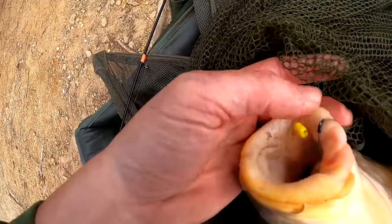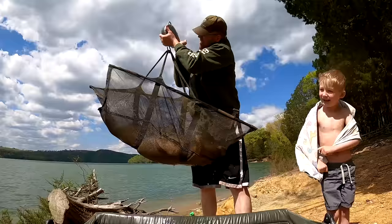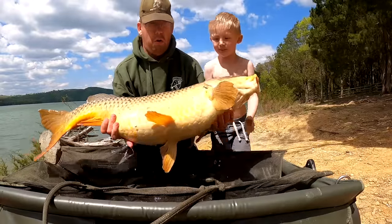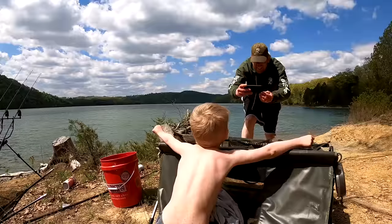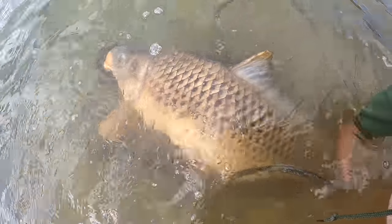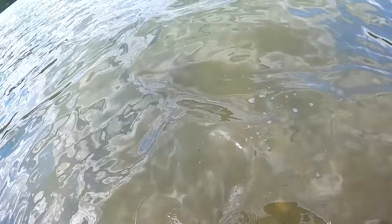Oh, I love that corn. They're all hitting that corn. How big? 36 and a half pounds. Whoa. Nathan, is that awesome? Yeah. Congratulations, buddy. Smile, look. Oh, look at this fish. There he goes. Whoa, that was a big fish. Now that's Nathan's new personal best. And Nathan's really happy because he just tied his older brother's personal best.